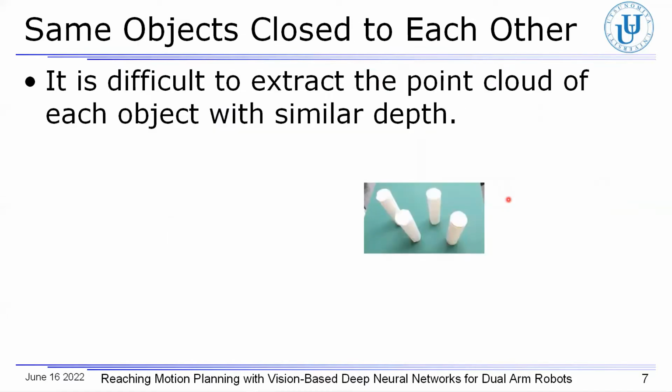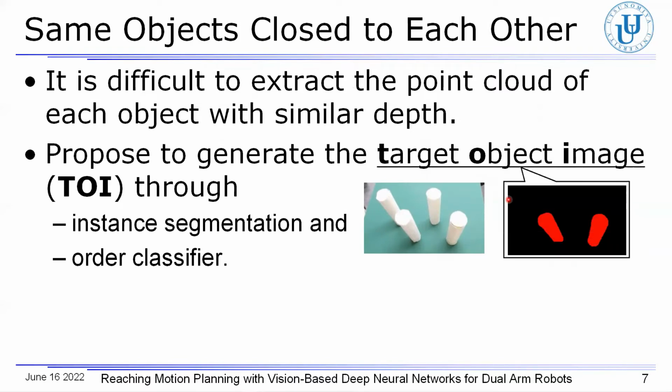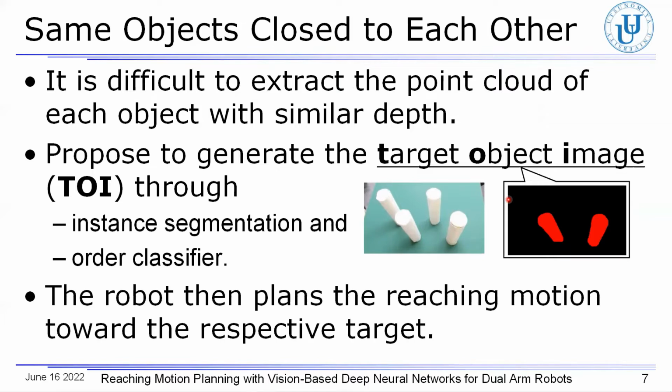The image with the target object is called a target object image. For these same objects close to each other, the depth becomes similar. In this case, it is difficult to extract the point cloud of each object through distance-based clustering, for example. For this challenge inherent in using a single camera, we propose to generate the target object image through instance segmentation and reaching order classifier. Once the target is determined, the robot plans the reaching motion.